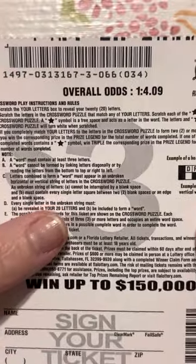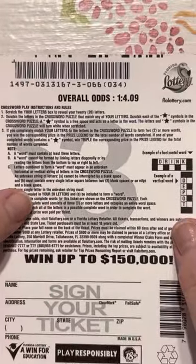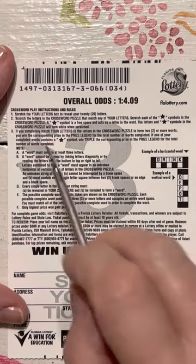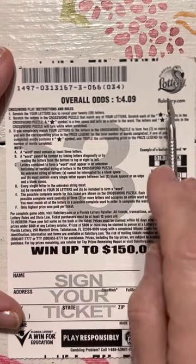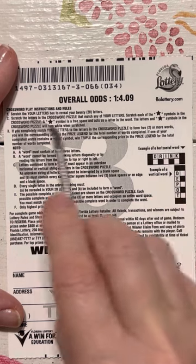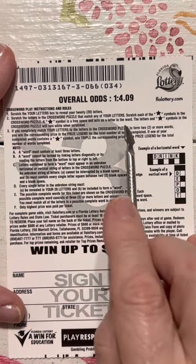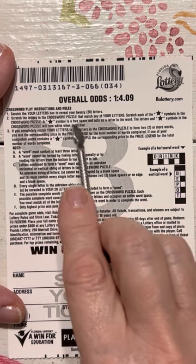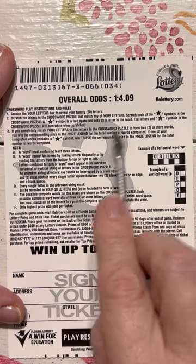Let's look. It says, zoom out. I'm sorry. It's tiny, tiny print, guys. I can't really zoom in. That's as good as it's going to get if you want to see all of it. Scratch the your letters box to reveal your 20 letters. Scratch the letters in the crossword puzzle that match your letters. Scratch each of the star symbols in the crossword puzzle. A star symbol is a free space and acts as a letter in the word.